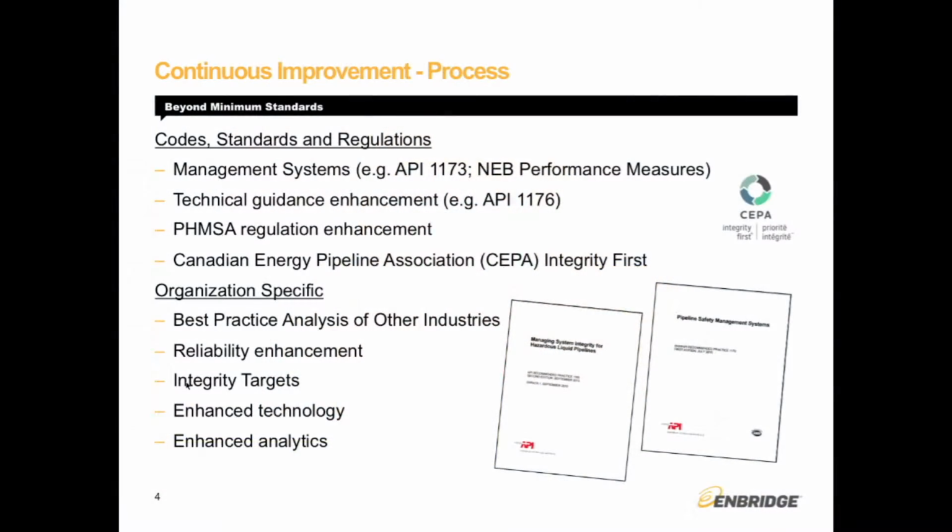And in addition to the management systems, there's been technical process improvements that have been made. So as an industry, we had a consensus that the guidance around the management of crack threats was not sufficient. So through the American Petroleum Institute, so API, there was a recommended practice that was generated. So within our own organization, we've done extensive best practices analysis from other industries to determine how complex systems were able to obtain and sustain high levels of performance.